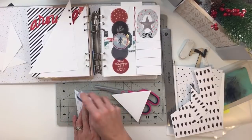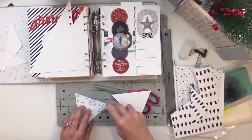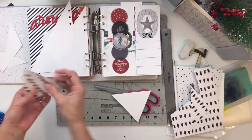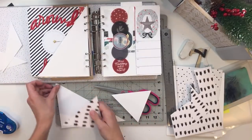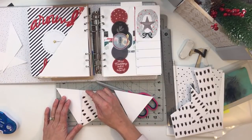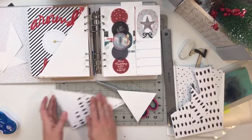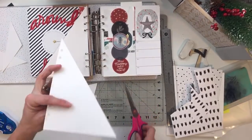I'm glad I waited for you guys to do this because I probably could figure it out, but I like having the input. It helps me to make a decision on what to do here because this is a lot of different patterns playing with each other. So, you know, just making sure we got it right.